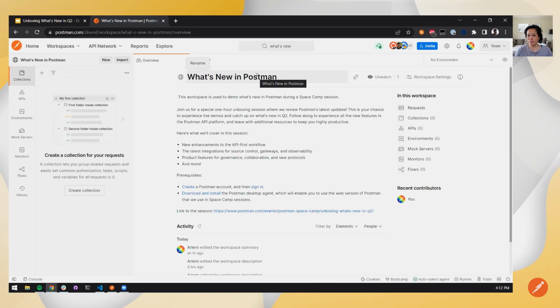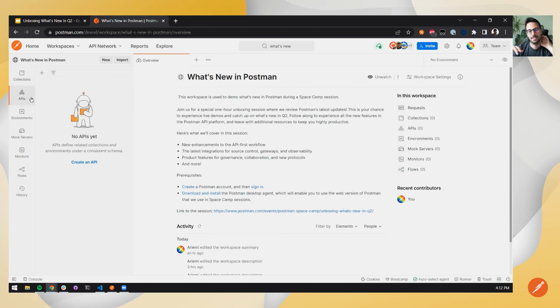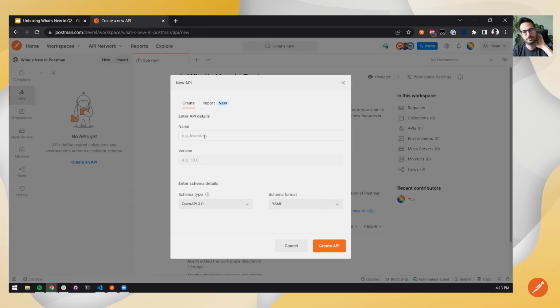So let's start with an API. I mentioned at the start, API first. We start with an API definition. So I'll create a new API. And for the demo today, I'm using a Tarot API. We don't pronounce the T in English, that's what we do in French. So Tarot API.